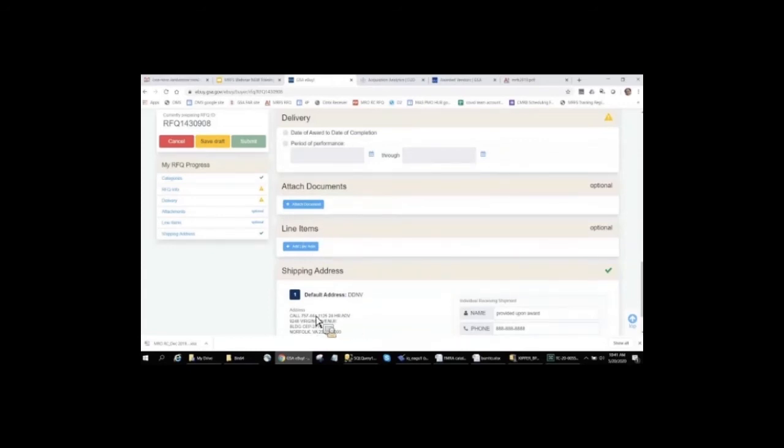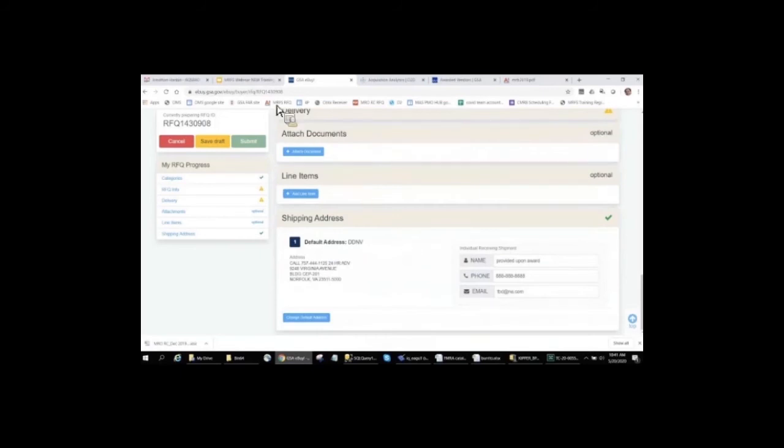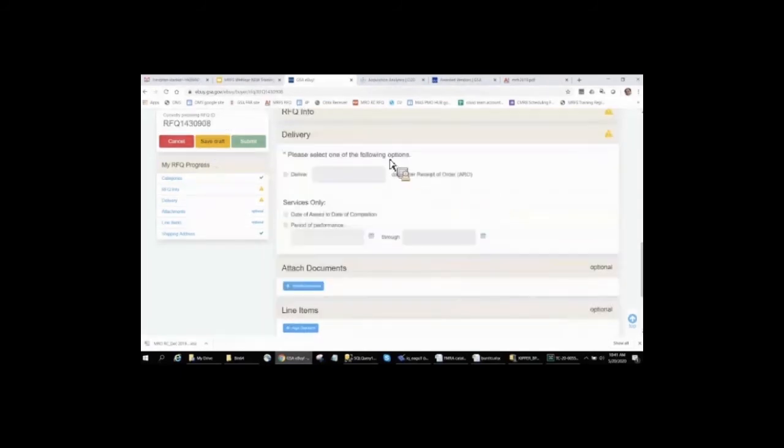You can add line items out here. You can update the address that you want the stuff to go to, etc. Then you can save it, work on it later, or submit it and send it out. All kinds of things like that.